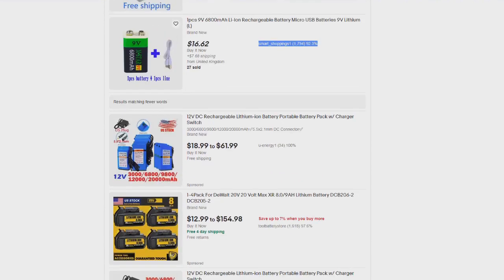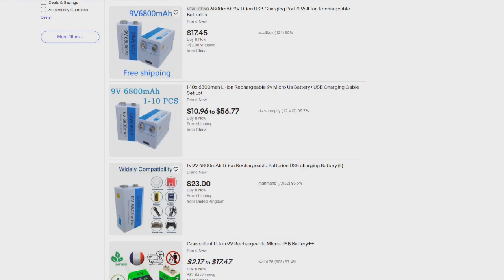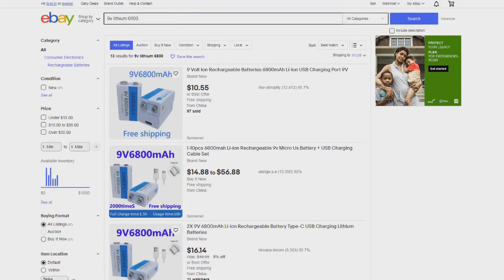It's really important to know what the range is on these batteries, because there's a lot of fake ones. If you have some fake ones, or if you have one of these and would like to send them over, I'd love to test them.